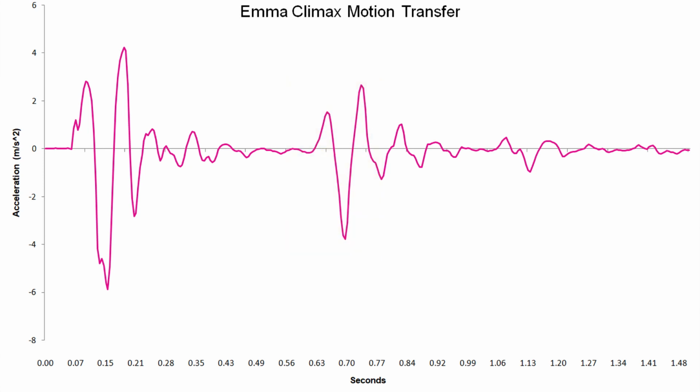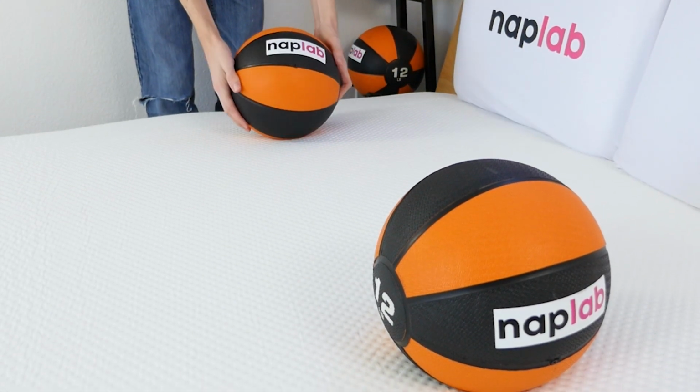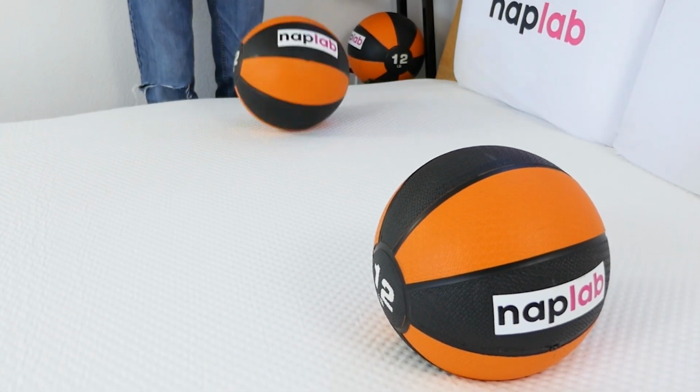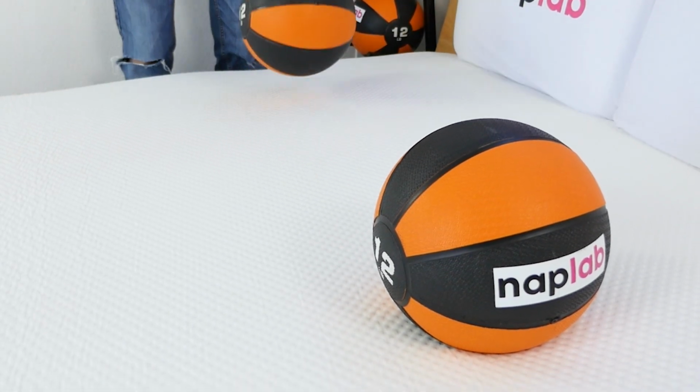After, motion begins to rapidly dissipate and we return to near zero levels by 1.27 seconds. Mattresses with the lowest motion transfer are able to fully disperse all energy within 0.3 seconds. Needless to say, the Emma CliMax is far from that mark.